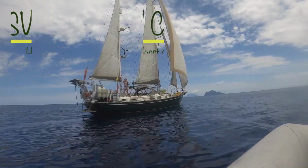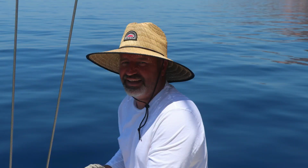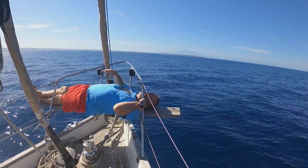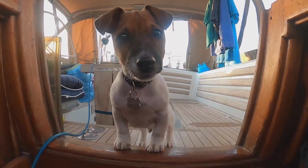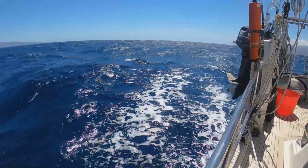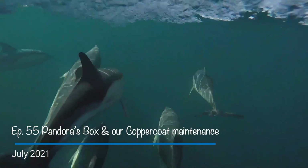This is Cordelia, our Venus ketch. This is Steve. I'm Annette, and this is the cutest member of our crew, Gus. Our dream was 10 years in the planning. In the end, you only ever regret the chances you didn't take.